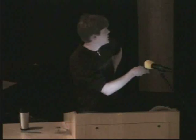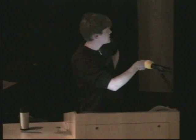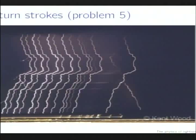Another feature I'd like to point out here: you notice this very long gap between the second to last and the last return stroke? You may see some vague, fuzzy regions here. The channel itself was somehow active during this period. It wasn't active in a bursty way, though. It was active in a continuous way. Explaining what happens here when we have subsequent return strokes, especially in the context of having both this bursty behavior and this continuous behavior, that's problem number 5.